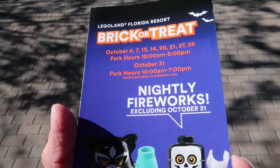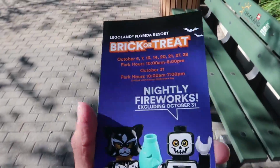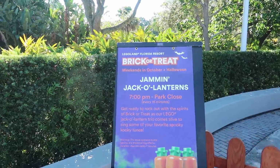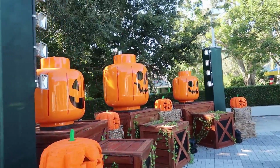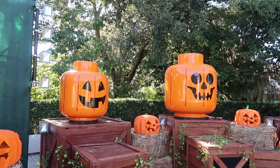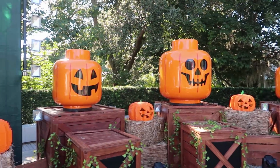One thing I always do during Brick or Treat is I get one of these maps as soon as I walk in because it has all of the times and show times and meet and greet times inside of it. Ooh, the Jammin' Jack-O-Lanterns from 7 p.m. until park close every night. There they are. They probably project their faces on them and they dance around, or it's just a light show. Either way, I think we might stick around for it because it looks like fun.